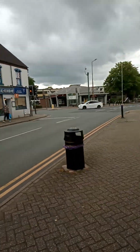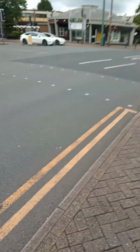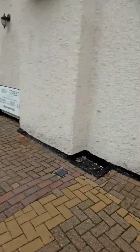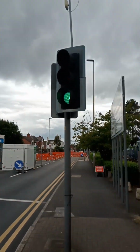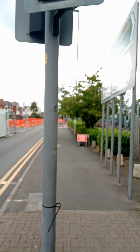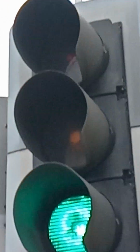Here is a junction in Kingswinford. The light's just changing now, with Peek fibre optic halogens and Microsenses. Yes, hi. There's a Peek. It's a nice big fibre optic lens. Get close up on it.